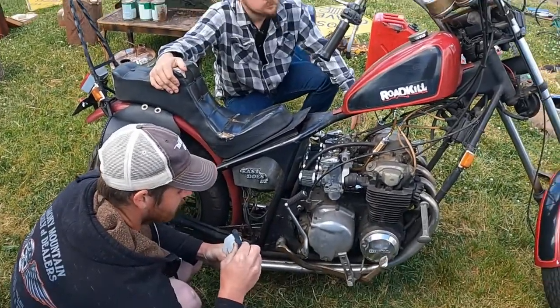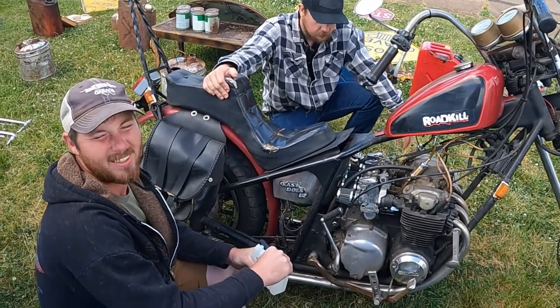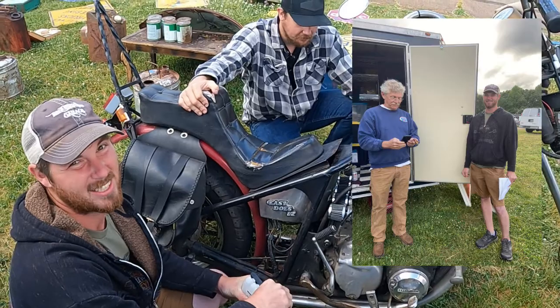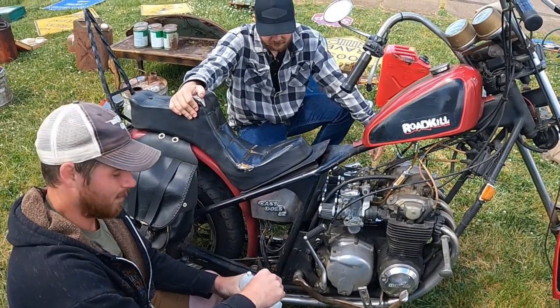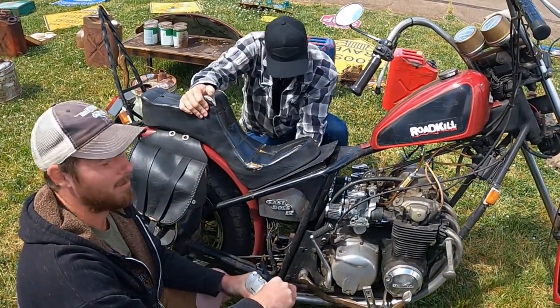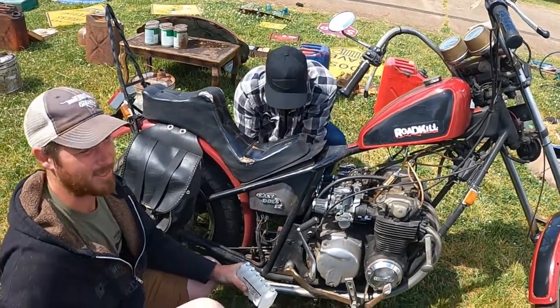So do you want to tell about this bike? And how you acquired it? I accidentally bought a chopper from Keith Turk. It was very accidental, not intentional at all. And we're going to see if it'll run. He said it just needed gas and a battery. We have both of those things, so we're going to see how true that is. Since it's from Keith, I trust it 100%.